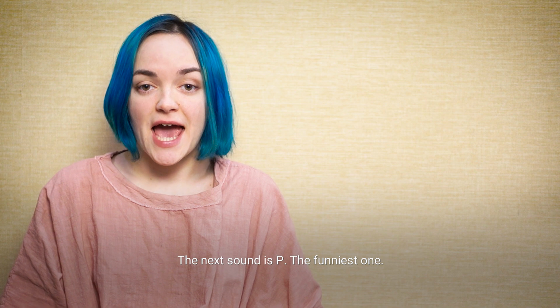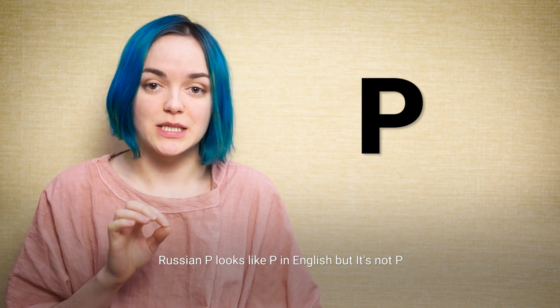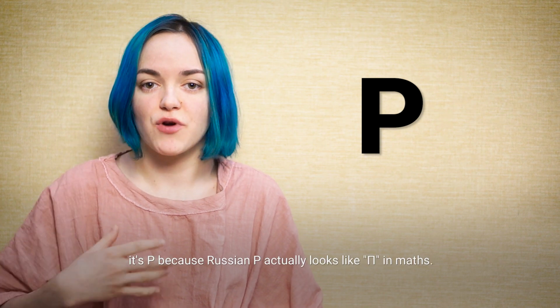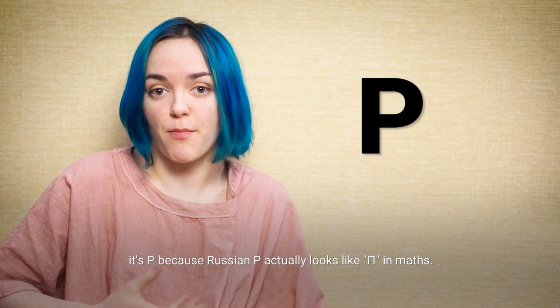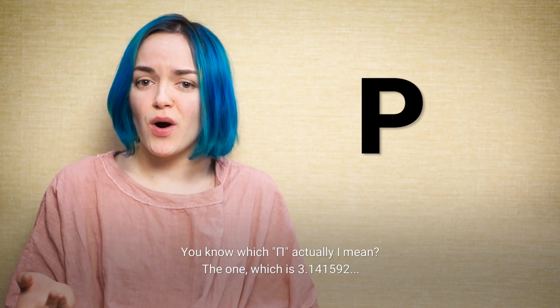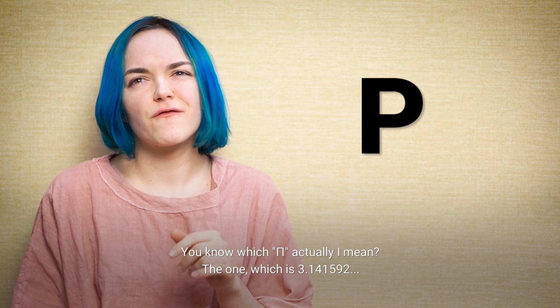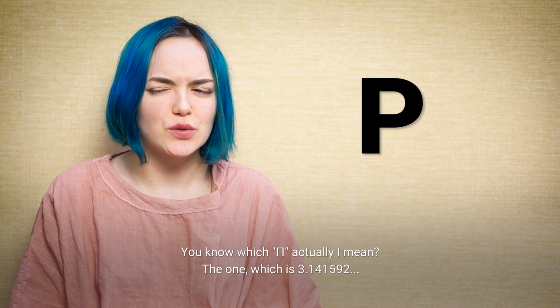Next sound is R, the funniest one. Russian R looks like P in English, but it's not P, it's R, because Russian P actually looks like pi in maths. You know which pi I actually mean? The one which is 3.141592.